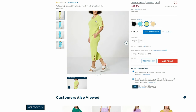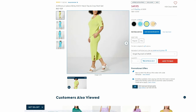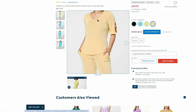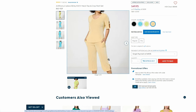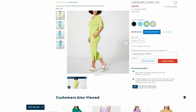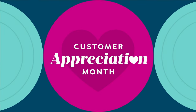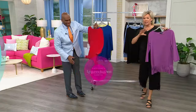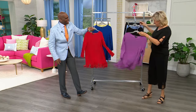I do love both the citrine and the sunburst, which is the softer peach or apricot color. They're all great. Look at the fun details on the arm and at the hemline. All I can say is a nice morning tea, great sunrise, listen to the birds, and enjoy your set. It's 863-929. We're into hundreds total available between all the colors and all those sizes.